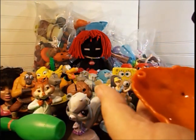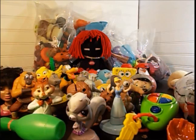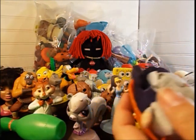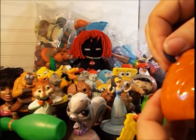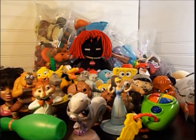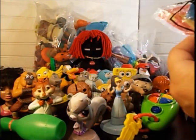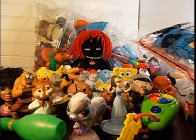Cute, it has a mouse inside. I don't know if he's supposed to be in there, but that's cute. Yeah, because his ears stick out in the right place. Hands aren't supposed to stick out though. Oh wow, that's cute. I like him. And the other two are from Hunchback of Notre Dame. These are from Burger King.